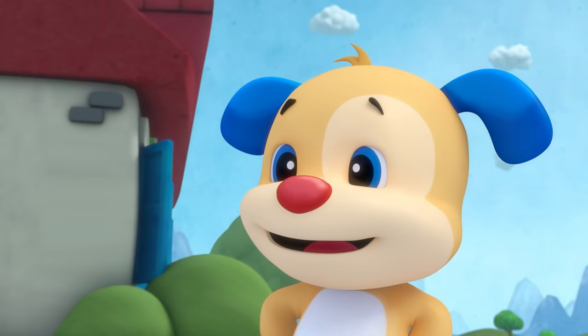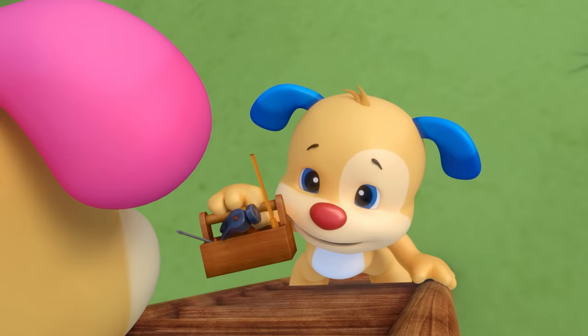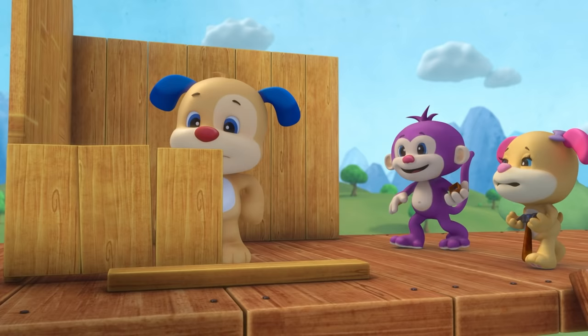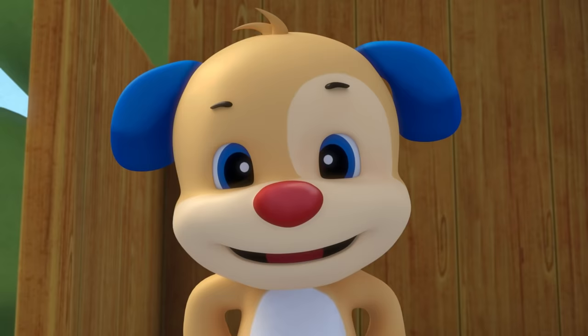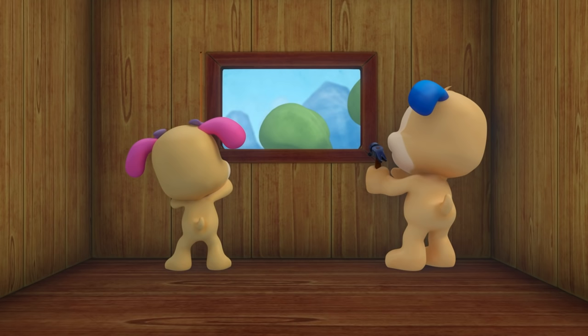Making a treehouse. We can help to choose the tools. Some are big, some are small. Opposites help us choose them all. The hammer is heavy. The nails are super light. What should they choose? Together they are right.